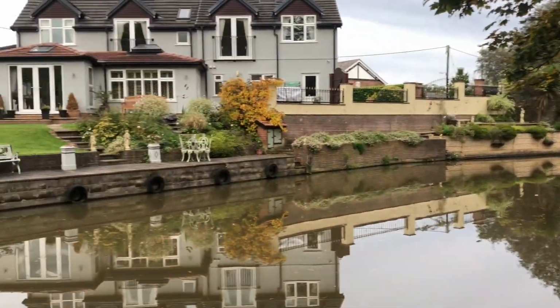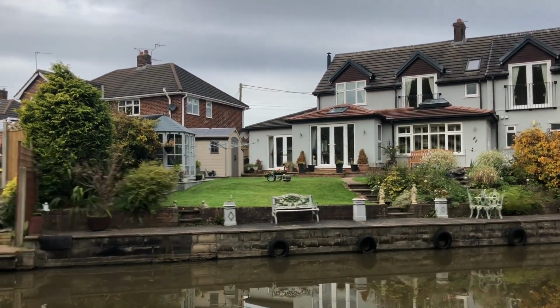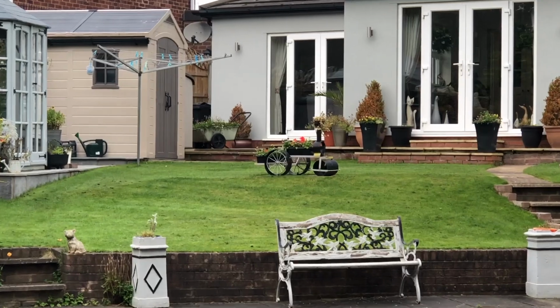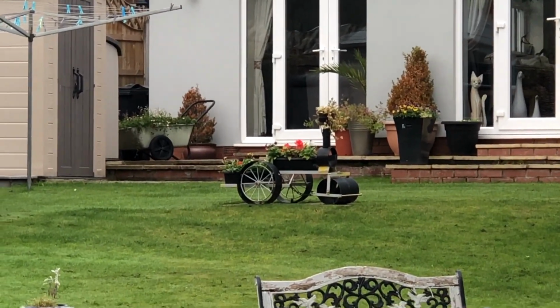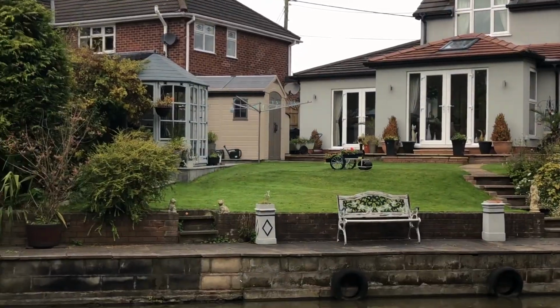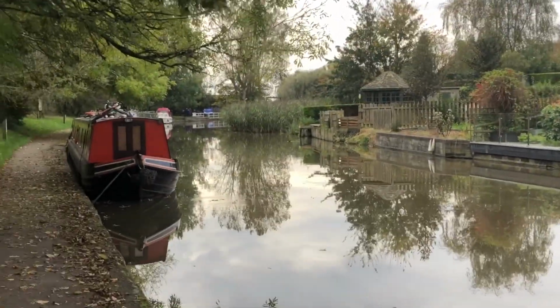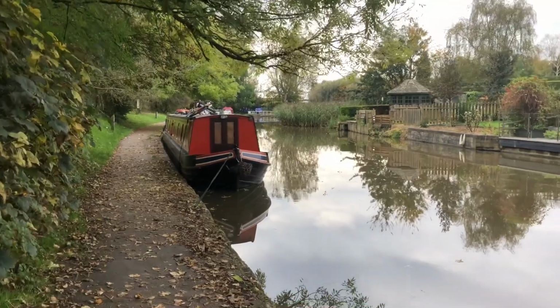Come through there and look at that. What a lovely garden, and just above that bench there, look what that is. A little steamroller with flowers. That is off the quaint scale. So the boat lift is just a few hundred yards down here now.